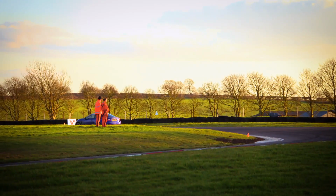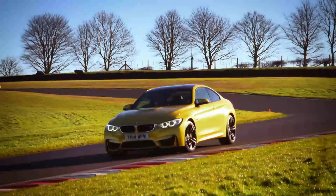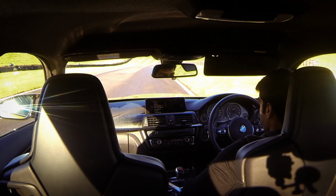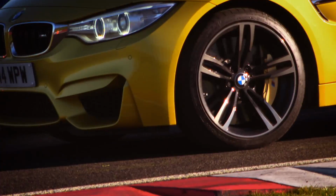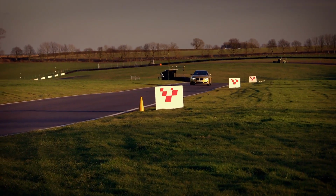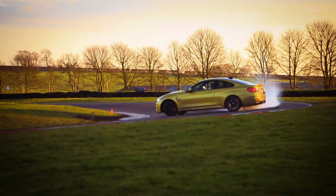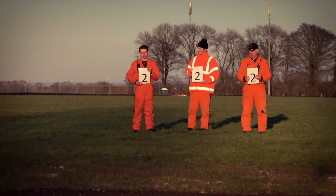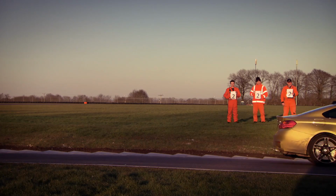Next up, the BMW. Would Karun be able to deliver a drift worthy of its M badge? Traditionally, the BMW M cars are really good at it. But this one feels a bit strange. The steering feels a bit different. Everything just feels a little bit different. So let's see how we get on. Full donut. Let's see what the marshals have got. Yes, 2s. Well, that's not very good, is it? But we'll have to have another go.